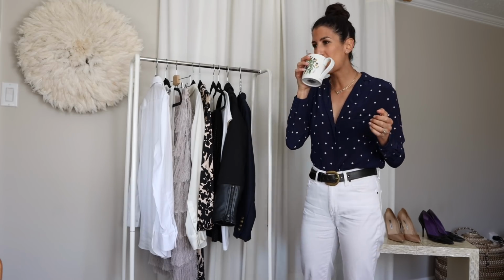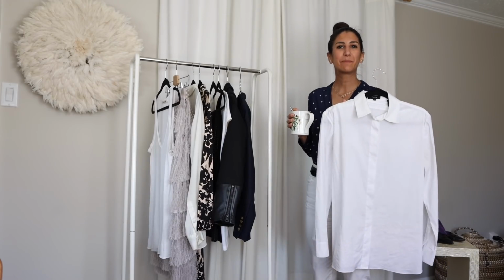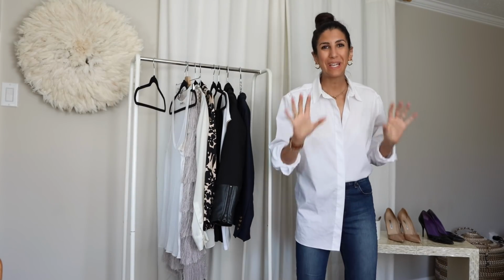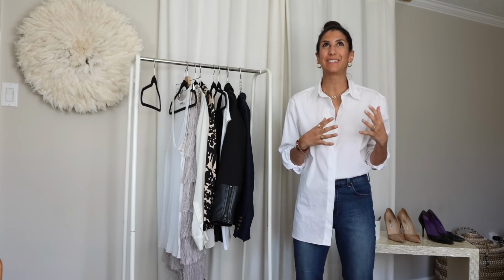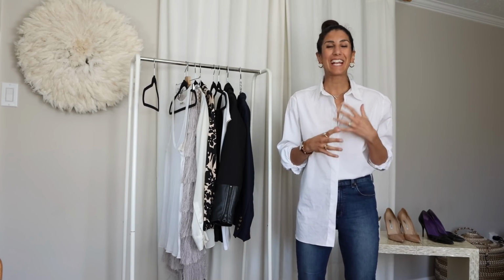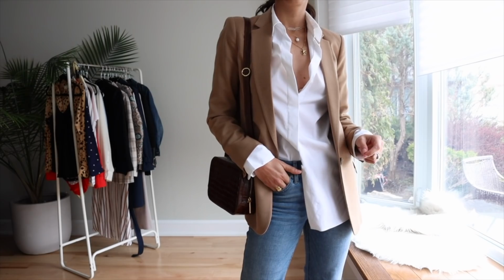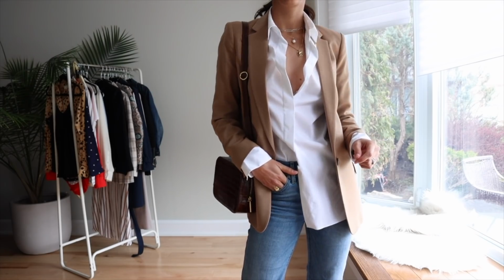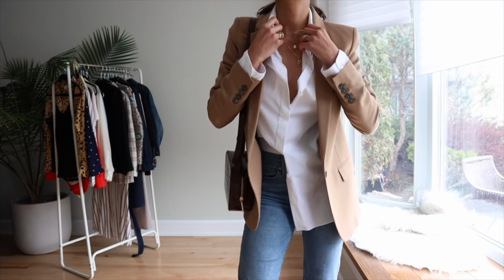So the first one, what an odd time for a tea break. The basic button-up shirt. Okay, here it is. The button-up shirt is something that has been in my closet in general since university. And then I kept wearing button-up shirts all the way throughout my finance career, and the button-up still stayed with me when I was in my freelance career doing freelance writing and wardrobe styling, and even now.